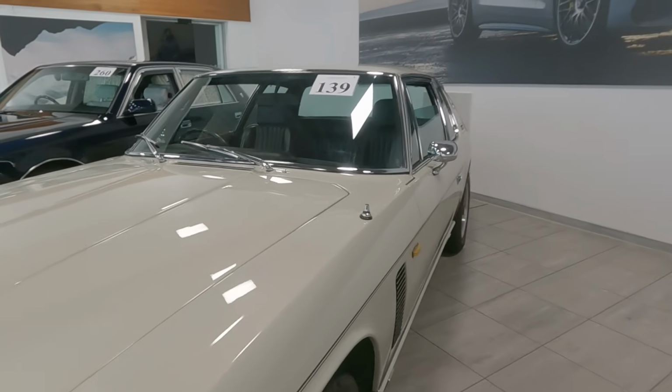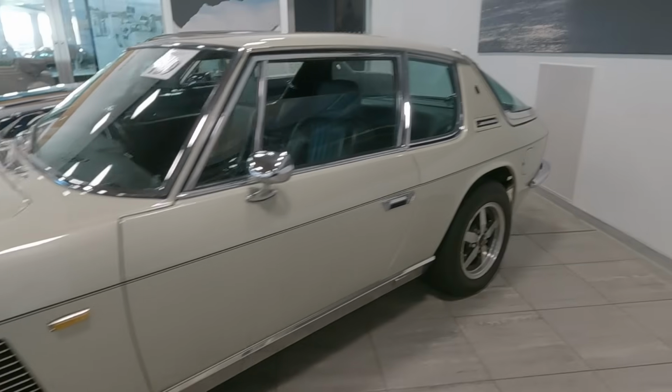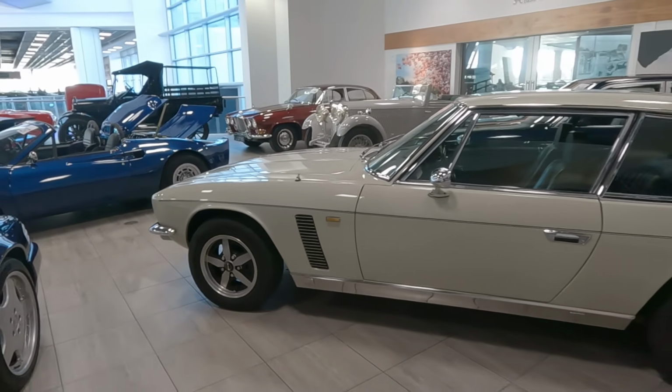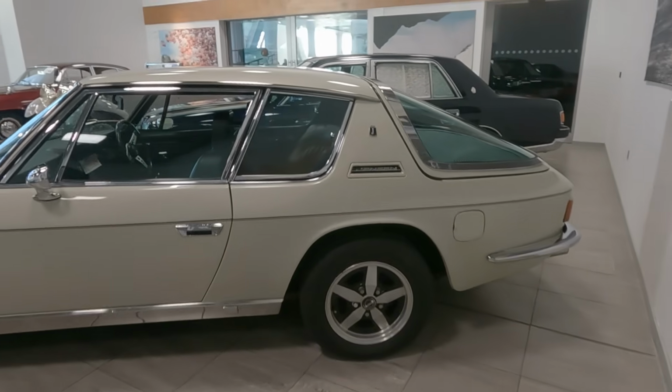And this had a full restoration in 2015. Looks lovely. Guided at 26 to 34,000, which seems relatively good value for an Interceptor. I've seen them go for a lot more.